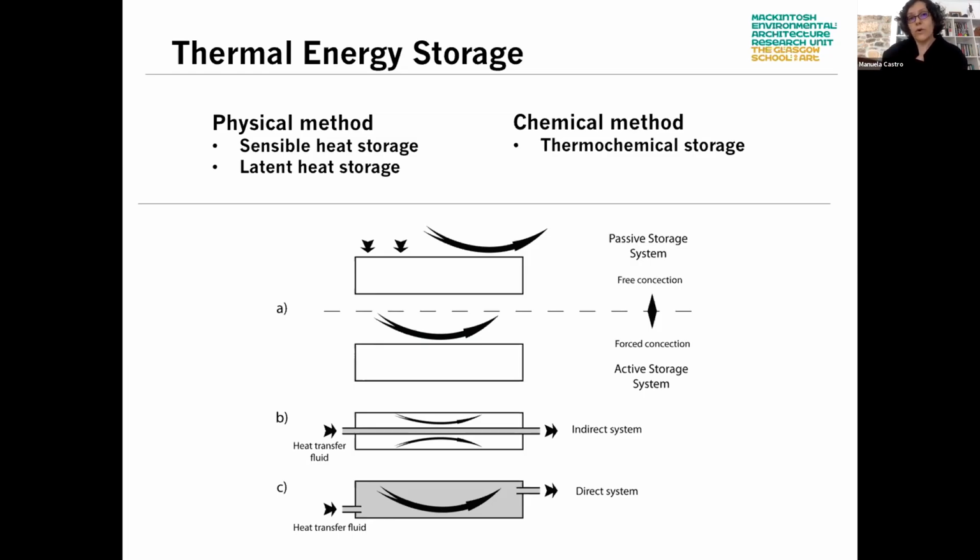So among the design options for these sensible thermal storage systems, we have, for example, a surface as the heat transfer element. We can have free conduction or convection, and this is a passive storage system, or we can force a convection. And if you do that, we start immediately to have an active storage system. There is also heat transfer with a heat exchanger, and we also have heat transfer that takes place within the same medium, for example, a water storage tank.